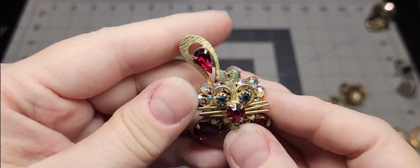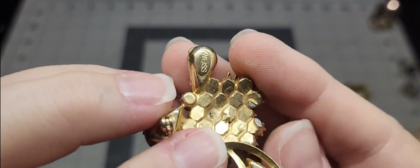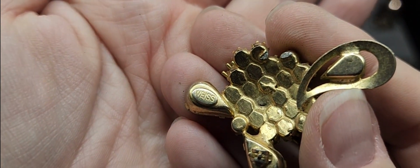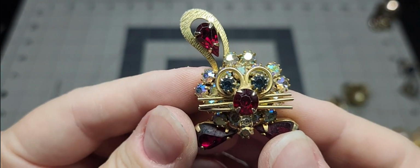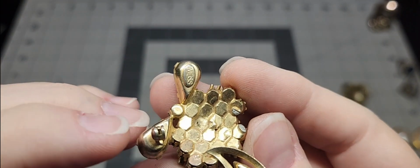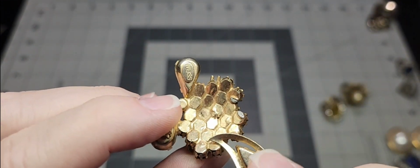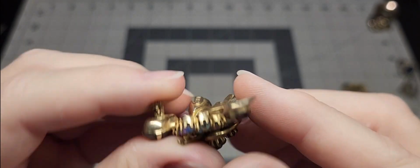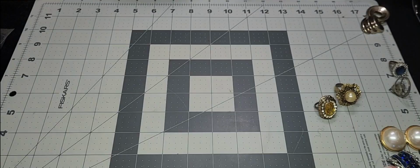And then we have, it is missing one of its little ears. This is a Weiss piece. So if we're lucky, we may get the other ear in the bag and I can take it to have it soldered back on. Now, probably the other ear is where the pin went. But this little rabbit is so cute.